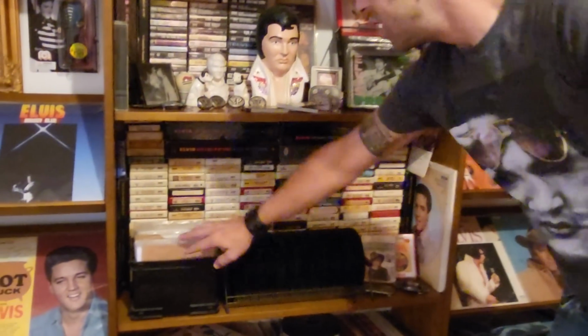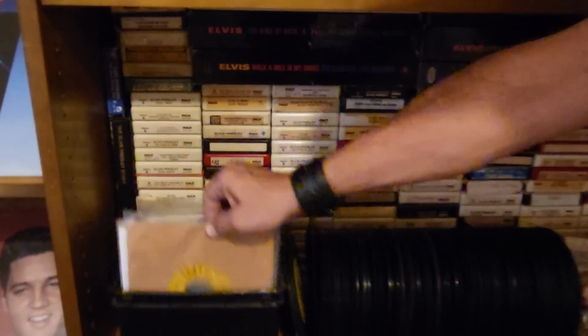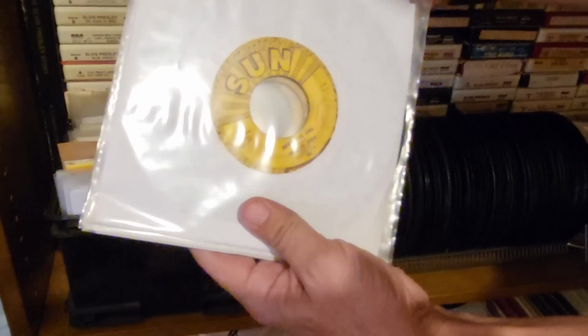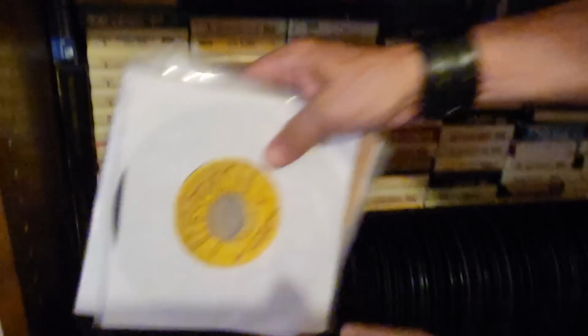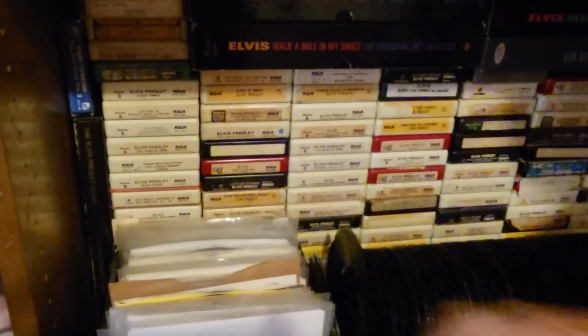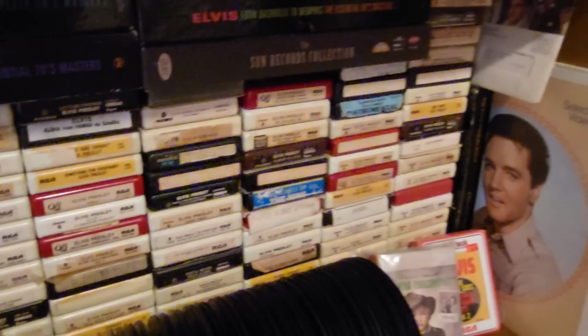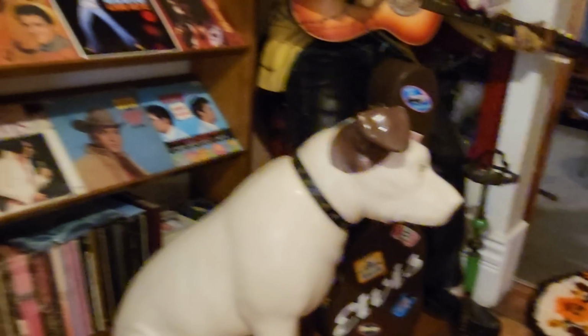Here's some 45s. If they're not Elvis, they're Elvis related, like Sun, Johnny Cash, Jerry Lee Lewis, stuff like that. All right. Over here, we have my buddy Elvis just hanging out. He likes to hang out with Nipper. They just sit here and they have all kinds of fun.